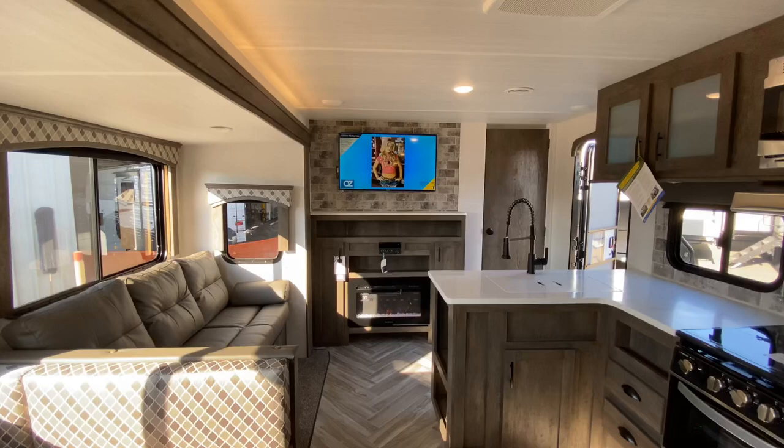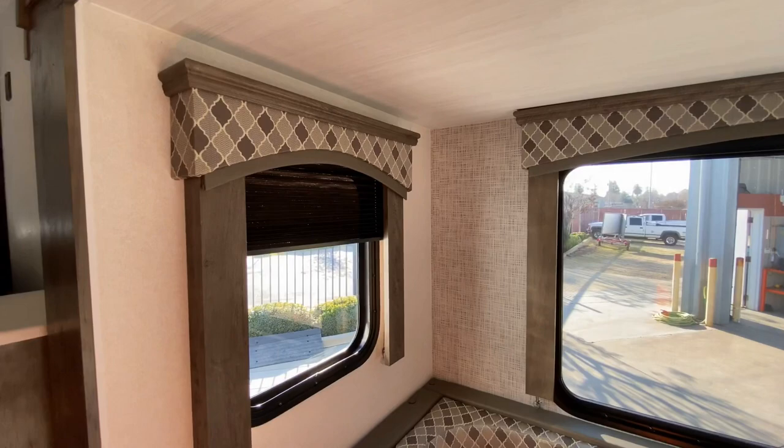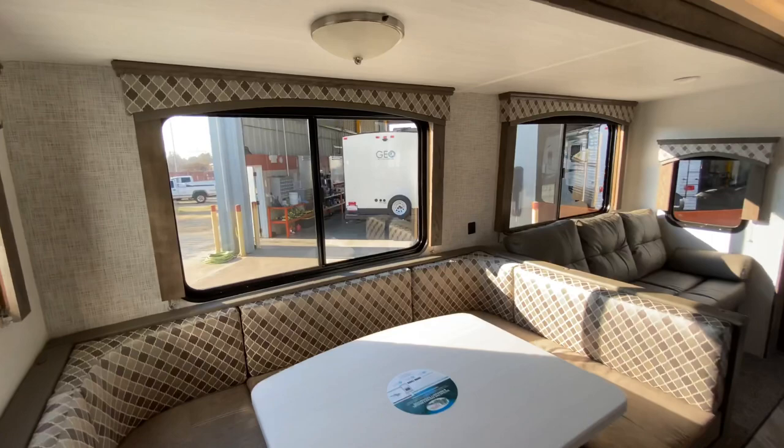All the blinds are pleated night blinds. Let me pull these down. They are very dark, so they black it out very well. They also are enclosed in a valance box, so no peeking in from the side. As you know, with these pleated blinds, if someone catches a glimpse from the side, they can actually see you walk by. These are fully enclosed and don't allow that to happen.